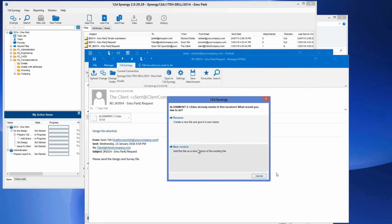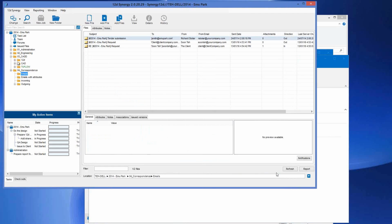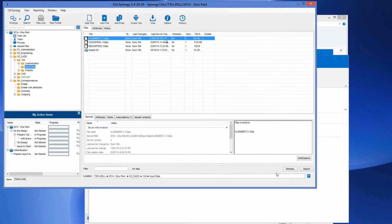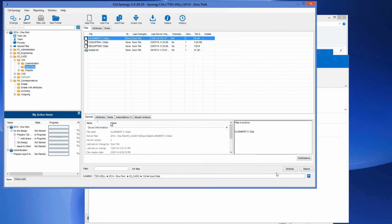12D Synergy detects that there is already a file in that folder with the same name. So what I'm going to do is create a new version of that file. 12D Synergy prompts me for a description. I go into 12D Synergy, go into the folder. I can see that it was recently changed. I'll have a look at the history, and that was the description for the new version of the file that I recently uploaded.